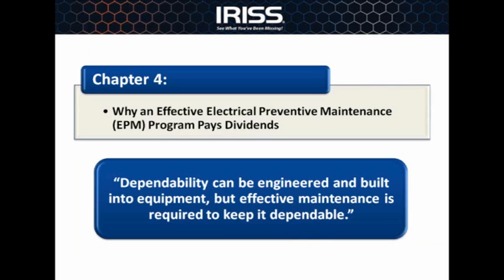Chapter 4 of NFPA 70B is actually entitled Why an Effective Electrical Preventive Maintenance Program, EPM program, pays dividends. And it's a very aptly named chapter. In it we've clearly stated that dependability can be engineered and built into equipment in line with the National Electric Code, because that's what it's for. But to keep it dependable, you need effective maintenance, otherwise things are going to fall over.